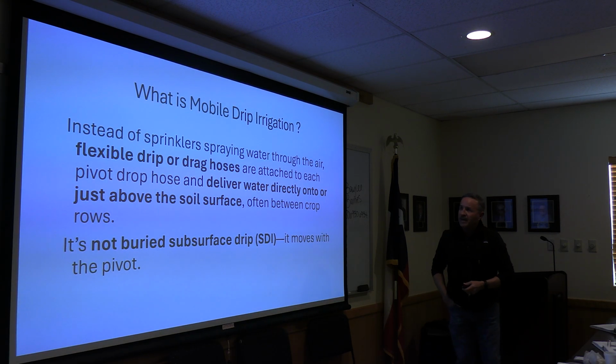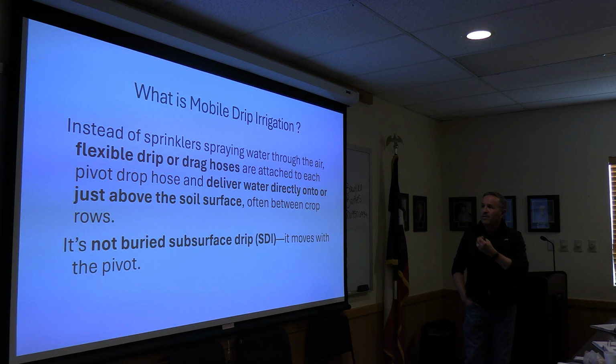What is mobile drip irrigation? Instead of sprinklers spraying water through the air, flexible drip line or drag hoses are attached to each pivot drop, delivering water directly onto or just above the surface. It's not buried subsurface irrigation. It moves with the pivot.